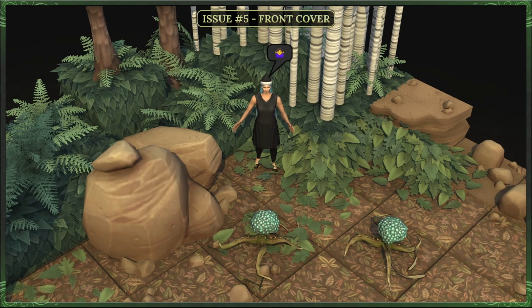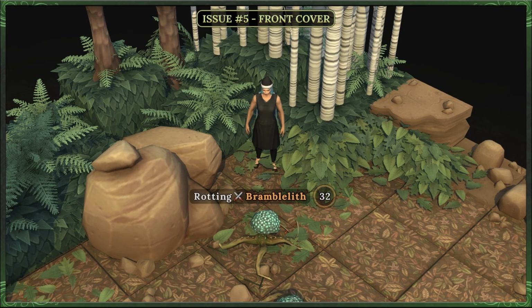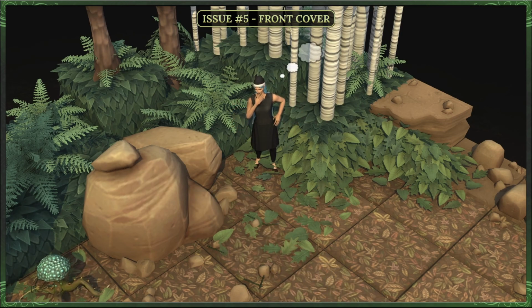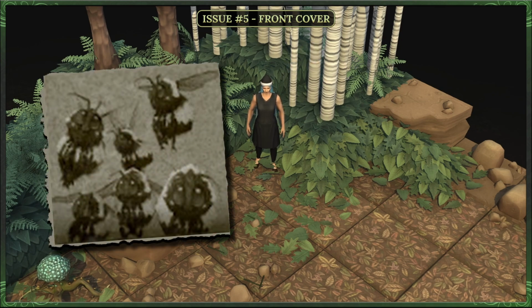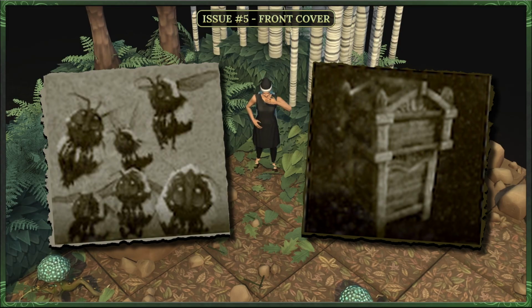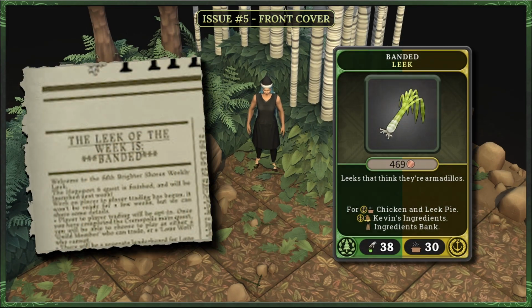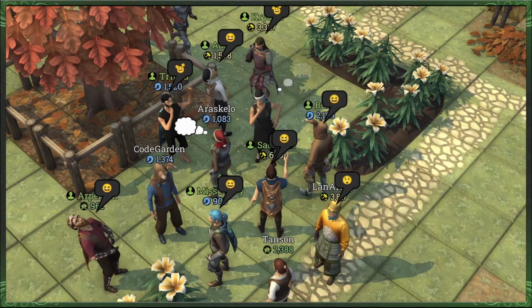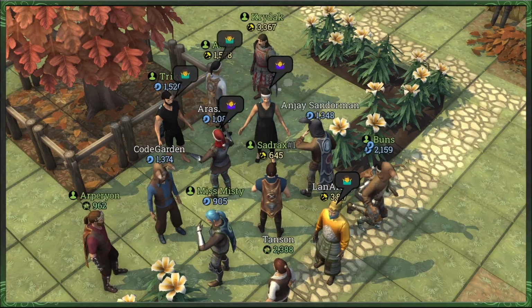It's too early to tell, but perhaps this cover references a quest about weird behavior in the wild bees in Hope Forest, or even them being a pest to its inhabitants. These adorable bees are for sure not fitting in the beehive we saw as a part of last week's issue though. Perhaps the leak of the week is a clue, as it's the banded leak, which might be telling us to band together as a community to theory craft what this all could be.